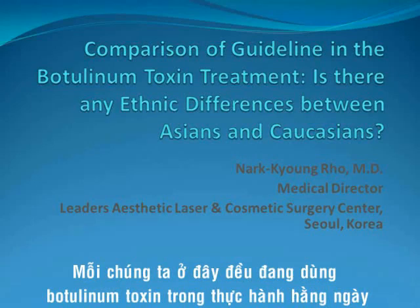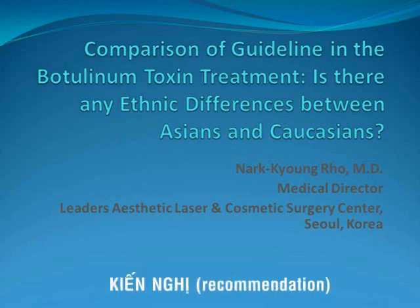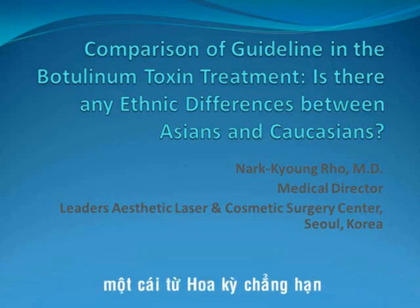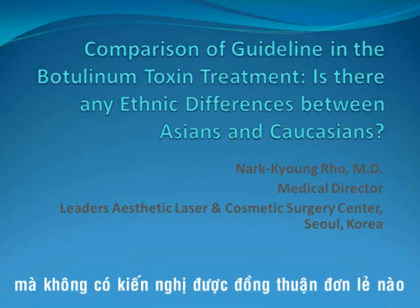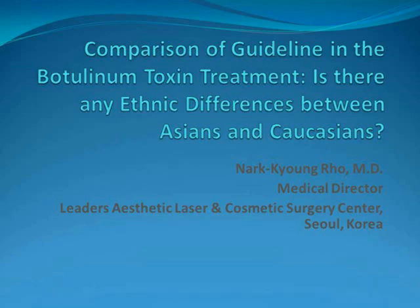Everybody is using botulinum toxin in their daily practice, and sometimes we need references, guidelines, or recommendations, but it is very hard to find a universal one. One is from the United States, for example, one is from Europe, one may come from South America, or one may come from Asia, but not every consensus recommendation really fits universal patients.